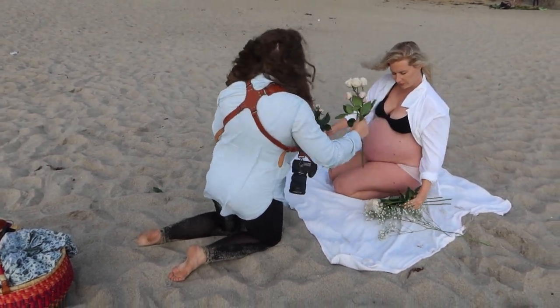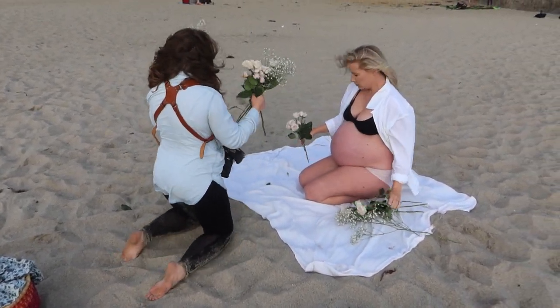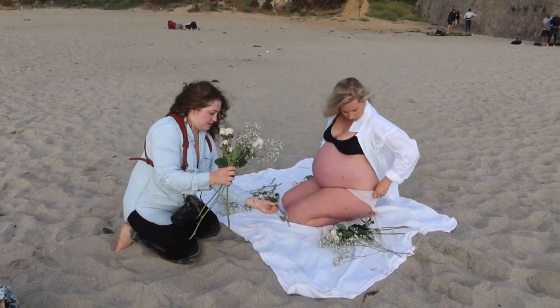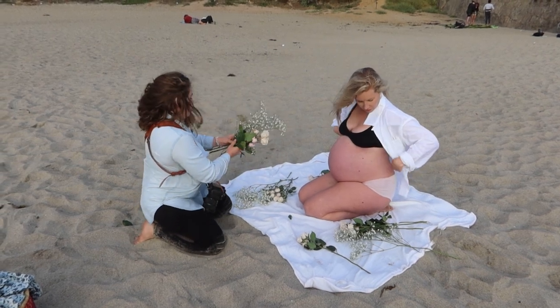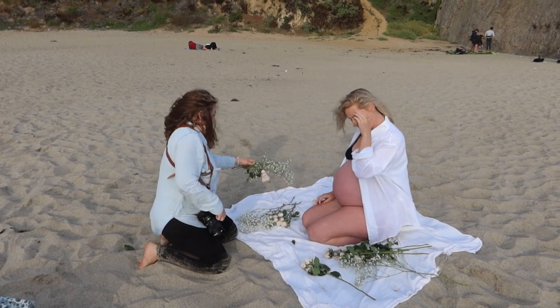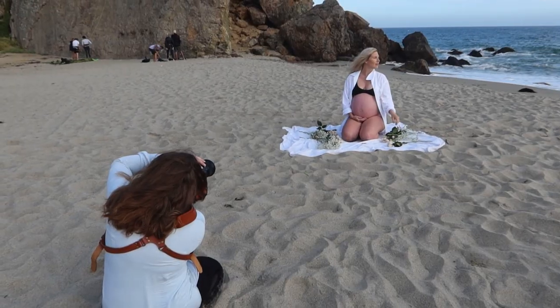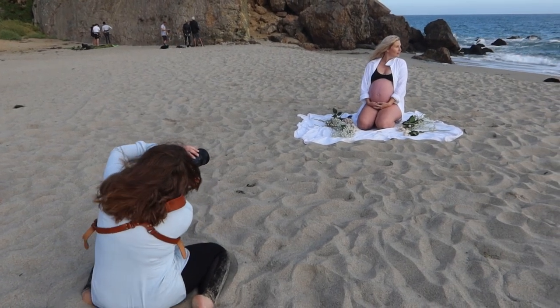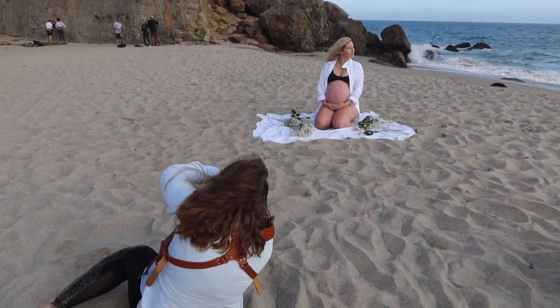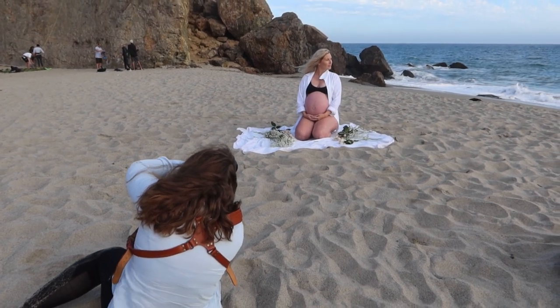So these flowers I had actually bought for Rebecca on our way to the photo shoot. I decided to swing by the grocery store and pick out these flowers, and they were such a beautiful little blush pink, and I think they photographed really well. And we gave them to her at the end of the photo shoot.